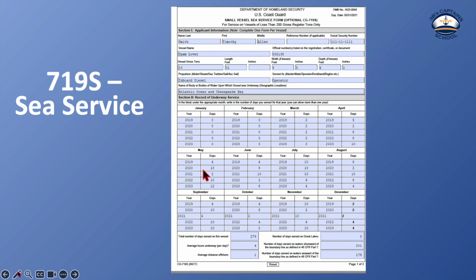So I've got a sample form here filled out. We just went over this: your name, name of the boat, official number, inboard diesel, operator, name of body of water, Atlantic Ocean and Chesapeake Bay. So the way this form is filled out, this form is good for one boat. If you have multiple boats, you're going to have to use multiple copies of the same form. And it's good for 5 years on that one boat. So if you have 10 years or 6 years, you're going to have to use 2 copies of this form for that one boat. So let's look at how we do this.